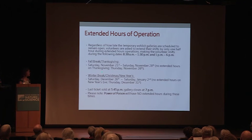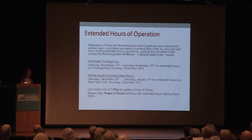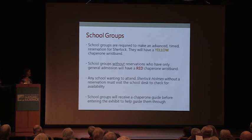There are a couple of holidays in there that are missing the extended hours, one being Thanksgiving and the other being New Year's. During these days, the last ticket will be sold at 5:45, and the gallery will close at 7. Again, you do not stay until the gallery closes. You leave at 6. Also remember, the Power of Poison will not be open, so it will only need enough folks to stay for Sherlock. I greatly appreciate you taking that extra time during the busy holidays. People come in from out of town, and it's really nice for them to have some additional hours to see the exhibit. So thank you so much for doing that.